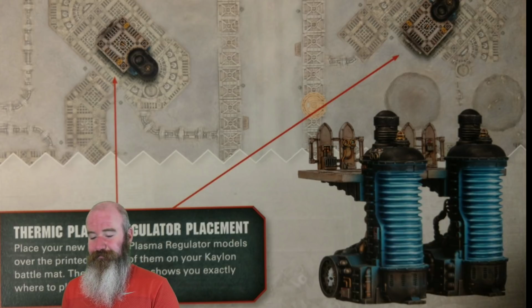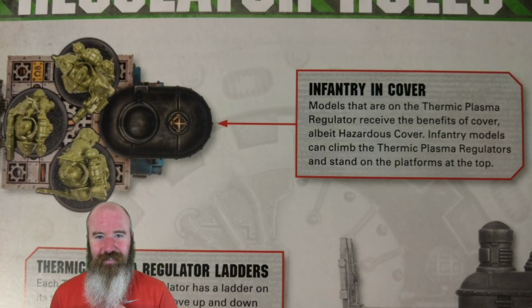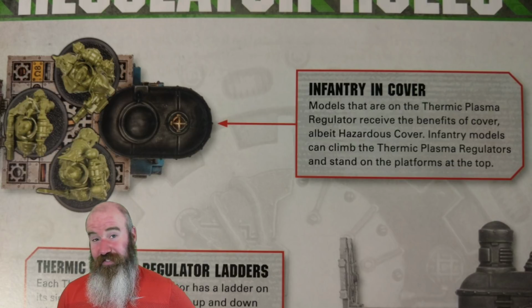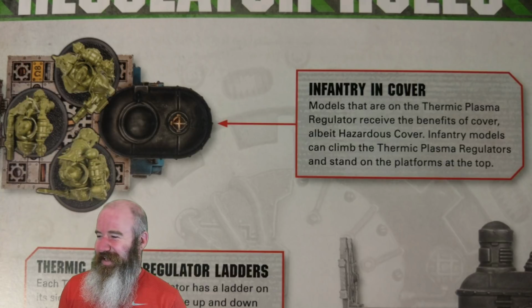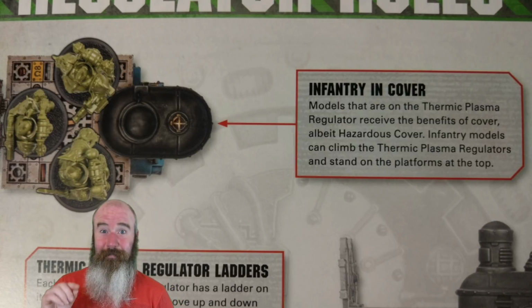So the cover save, it's any models that are on the platform on the Thermic Plasma Regulator receive the benefit of being in cover, albeit hazardous cover. What does that mean? Well, if you roll a 6 for your saving throw on hazardous cover, basically your saving throw is like your armour save. You gain a cover save of +1. You get a +1 alteration to your save, I guess you'd call it. I'm sure there's an actual word they use, but I can't remember it and I'm not going to look it up. You get the benefit of the cover is a +1 to your saving throw. So if you roll a 6, that then becomes a 7.